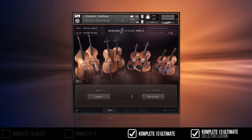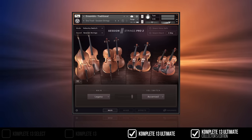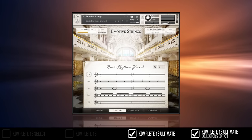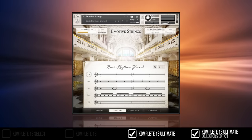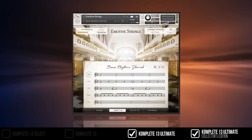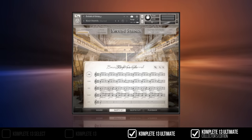Now, if you really want to get a quick start with your string arrangements, then you may reach for Action Strings and Emotive Strings. These have kind of preset rhythms which you can apply to different string sounds, and as I say, can get you off to a really quick start. So let's have a quick listen to Action Strings.